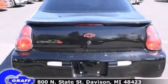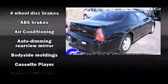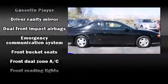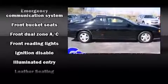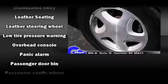All of the premium features expected of a Chevrolet are offered, including front and rear cup holders, variably intermittent wipers, a leather steering wheel, automatic temperature control, fully automatic headlights, remote keyless entry, and power windows.